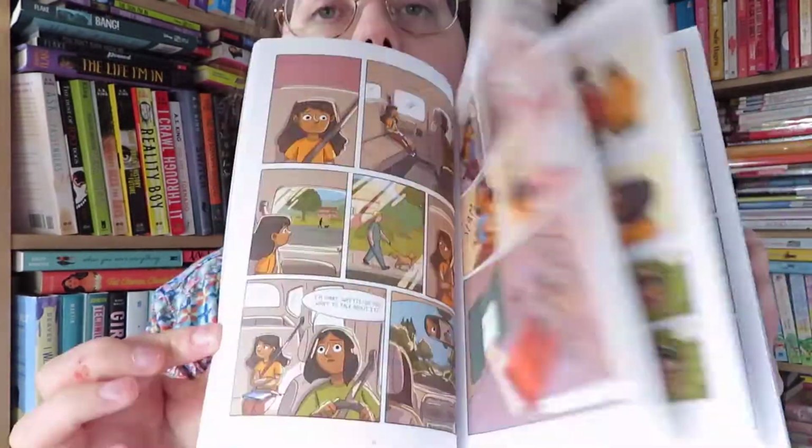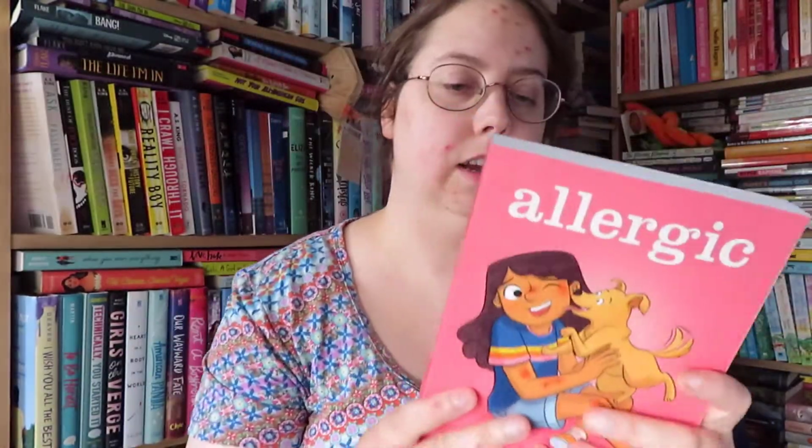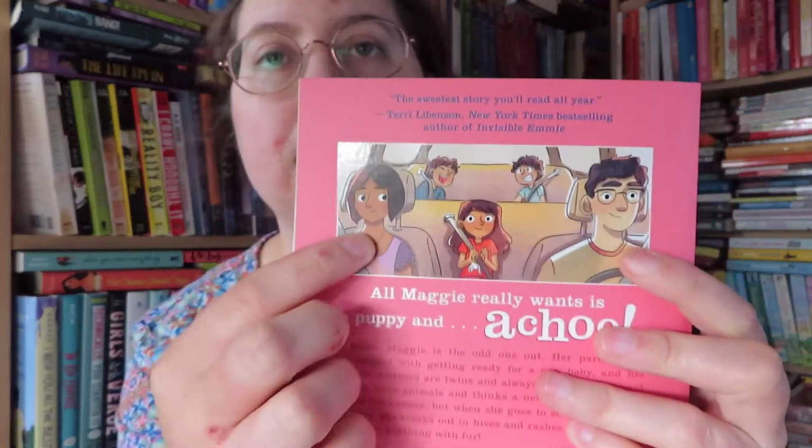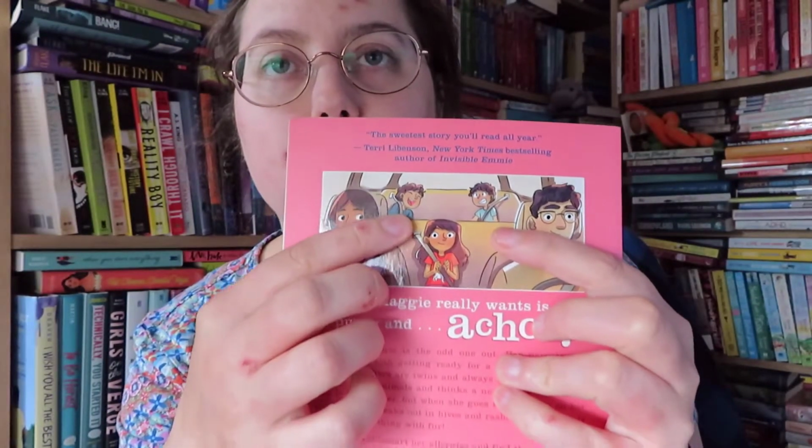Anyway, this book also has a friendship in it. And I don't know, is that a spoiler? Yeah, I guess it's a spoiler to talk about the friendship. But anyway, I really like this. As you can see here on the back, this is Maggie, her parents, and then she has 2 younger brothers who are twins. So Maggie feels a bit alone, because her brothers always have each other, is how she feels, and also her parents kind of have each other.